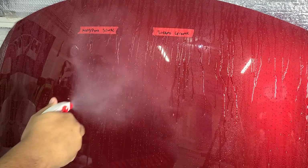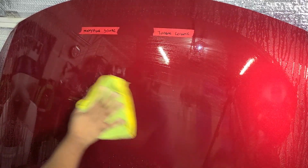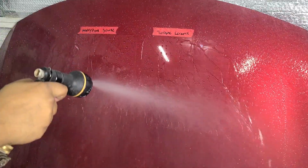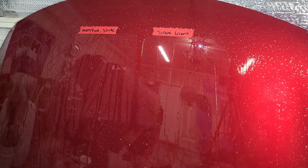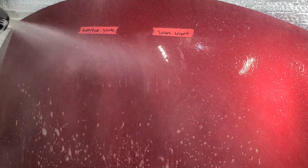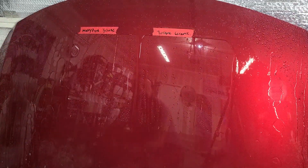So the first product is going to be Hybrid Solutions Rapid Decon. This is an iron removing wheel cleaner, pH balanced, so nothing too crazy aggressive. Smell also not too bad for being a stinky iron remover. Rinse. All right, then we'll wash. See how that did. All right, they both handle it, no problem at all.